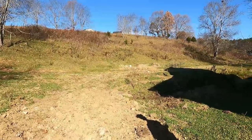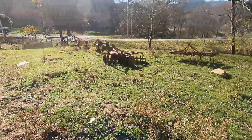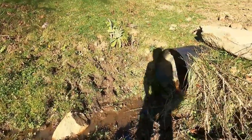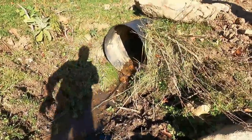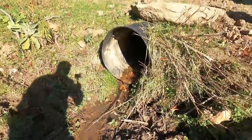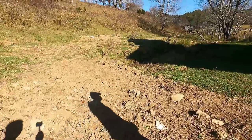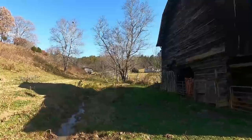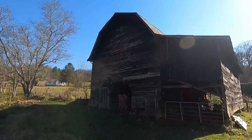Cedar. So this is water on the other side. That first spring we looked at is over there. And this is just on the other side of the barn. This barn was built in the swamp. So you can see there's a lot of water. A lot of water. This place never really dries out all the way. This is the back side of the big barn.